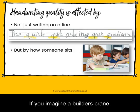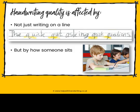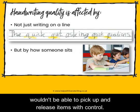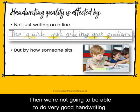If you imagine a builder's crane and it has a claw of an arm to pick up and release items, if that crane was on an uneven surface, then it wouldn't be able to pick up and release items with control. The same is true with our bodies. If we're not sitting well, then we're not going to be able to do very good handwriting.